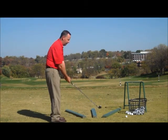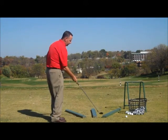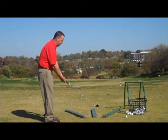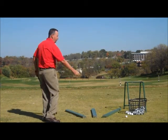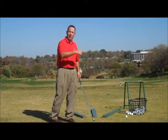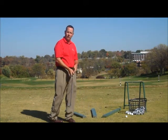So for example, if I come down and I have my club face pointed to the right, which is represented by that board, the ball is going to start to the right, and I'm swinging well to the left, it's really going to spin that ball clockwise and make it go high, right, and weak.